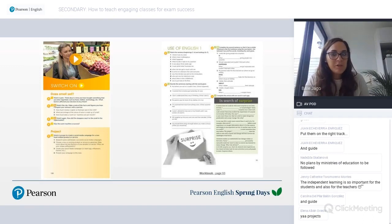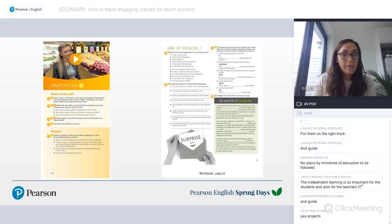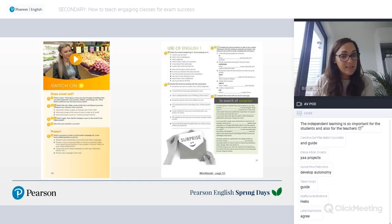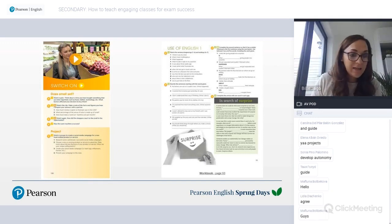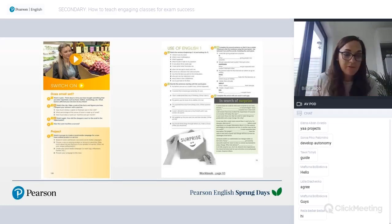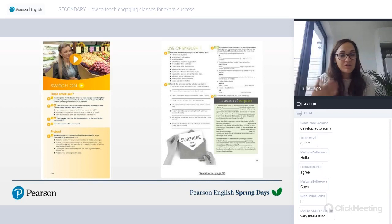And in the workbook on the right, which we have an example of here, it provides extra practice of vocabulary, grammar, and different items that can be found in the students' book as well. So students can be guided towards using these as extra practice for things they're finding difficult, or to provide an extra challenge for those that need it. You can direct students to one of those pages and get them to choose what activity they want to do for their homework. So again, you're giving them that option of choice.